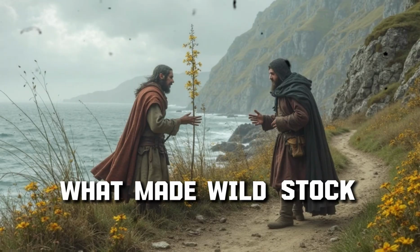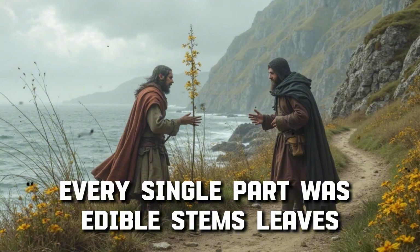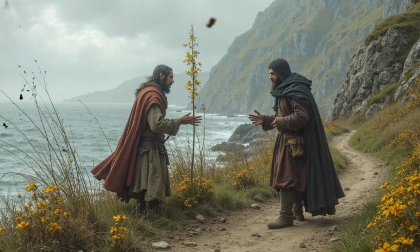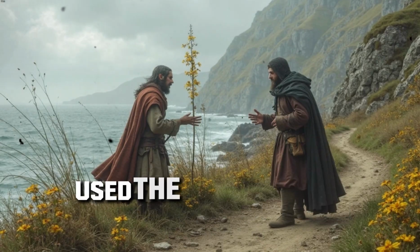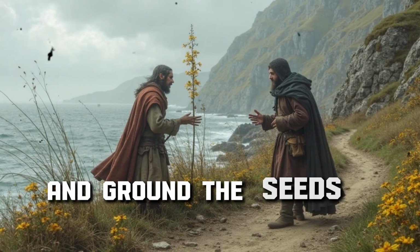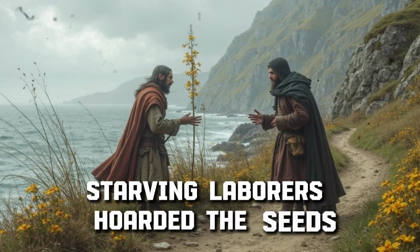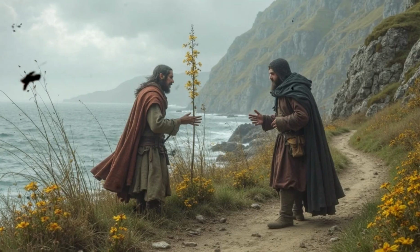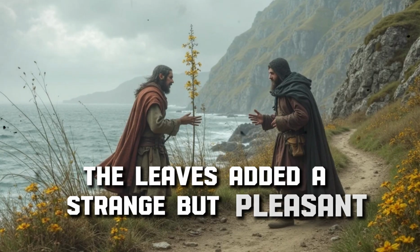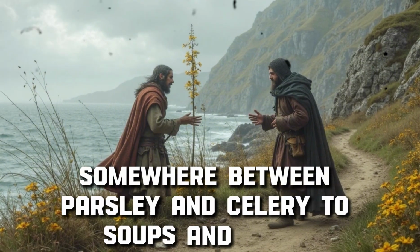What made wild stock special? Every single part was edible: stems, leaves, flowers, roots, and seeds. 14th century people ate the young shoots like celery, used the flowers in salads, and ground the seeds as a pepper substitute. Starving laborers hoarded the seeds, brawling over the last pinch to spice their meager broths. The leaves added a strange but pleasant flavor, somewhere between parsley and celery, to soups and stews.